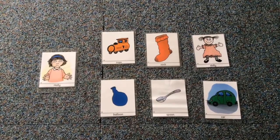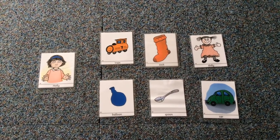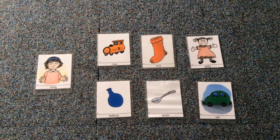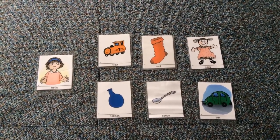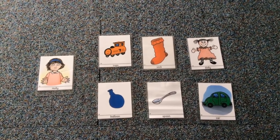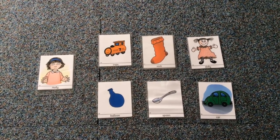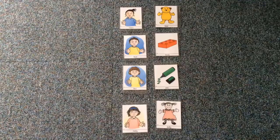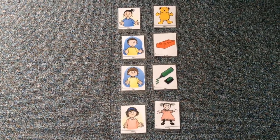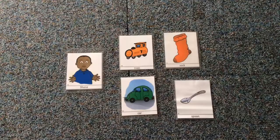Which toy do you think belongs to Holly? Remember, it needs to sound the same. Holly's train, Holly's sock, Holly's dolly, Holly's balloon, Holly's spoon, Holly's car. Which one sounds the same as her name? Holly's dolly. So now we've got Claire's bear, Nick's brick, Ben's pen, Holly's dolly.